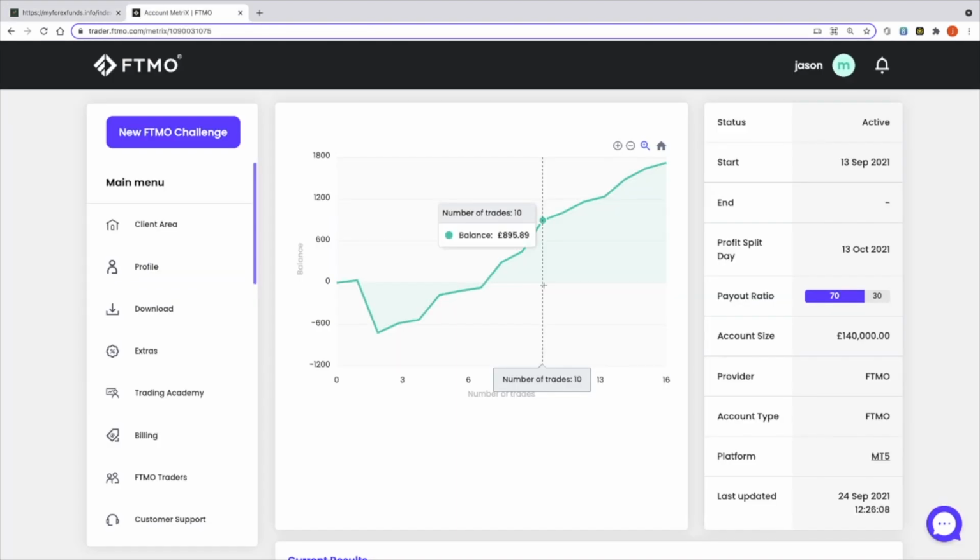So if we look at FTMO to start with, it's very similar with the equity curve. They only show the total balance. They don't actually show where the equity is. And again, I'm not too worried about that personally. Over here, we have when we started on this particular account. So for me, this was the funded account, started on the 13th of September.